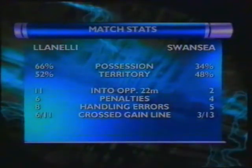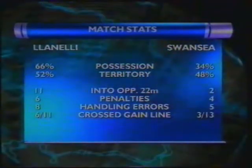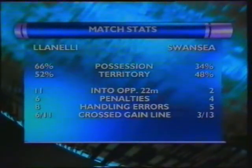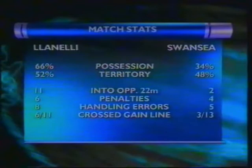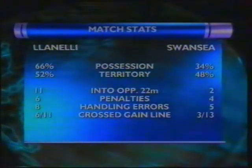And the stats, look at possession, 66% to Llanelli, overwhelmingly in their favour. Territory 52%. They've been in Swansea's 22 11 times, and they have made it pay tonight. That's why the scoreboard, they kept it ticking over. Penalties, handling is pretty even. Gain line, look at that, 6 of 11, 50% Llanelli. They played exceptionally well in that first half.